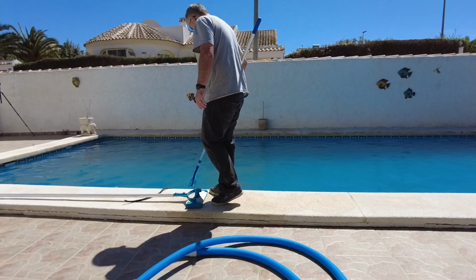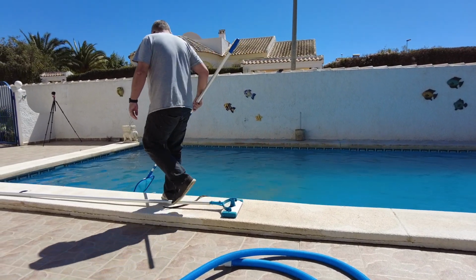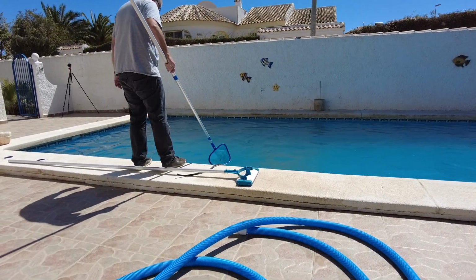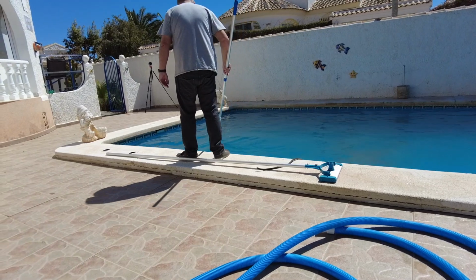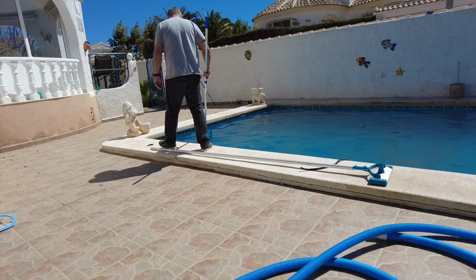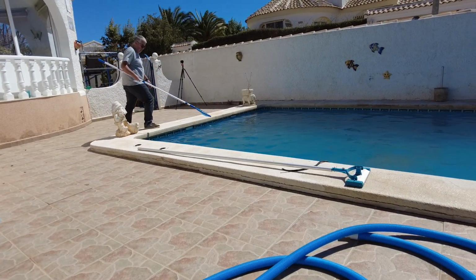So Steve's got two nets. One's finer than the other. This one here now is picking up the scum that's on the surface. And obviously the other net was a not so fine netting to pick up the big bits, like flowers that get blown into the top.